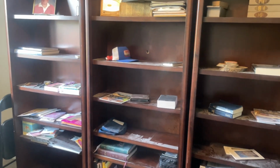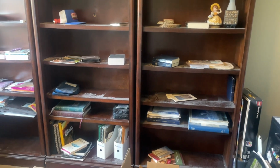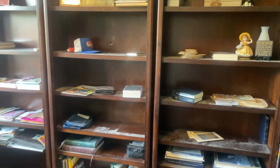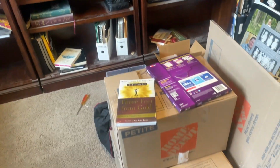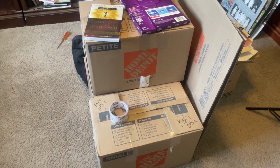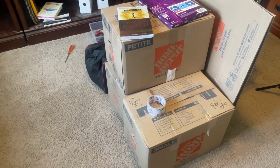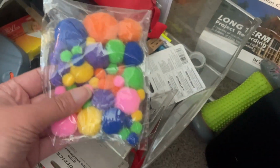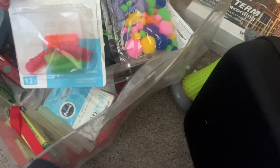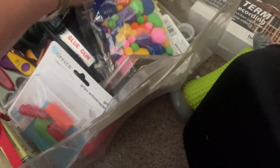We have got rid of so many books. This is now just the last trailing things, a few things I've moved from other rooms. Like, I don't know what to do with this. We have some of the boxes packed up. The books have mostly been cleaned up, but this is where we're getting down to now. Some of these things like pom-poms. I mean, I'm not using pom-poms anytime soon. These pencil grips, like, these are just things I need to go through.